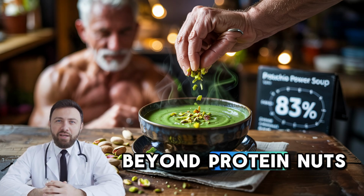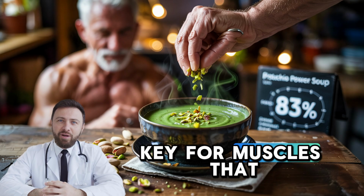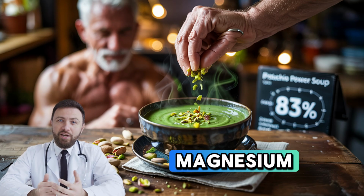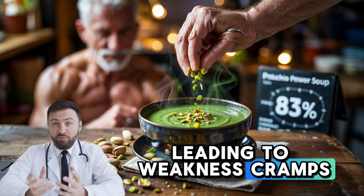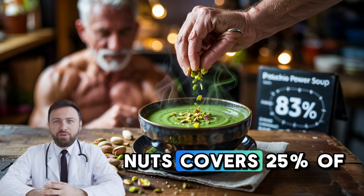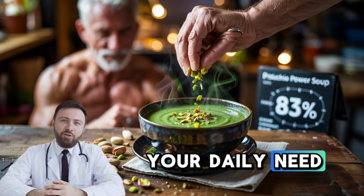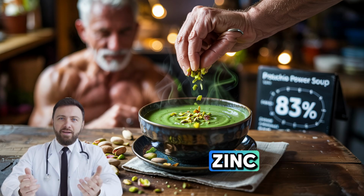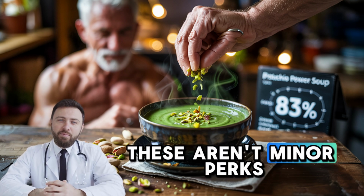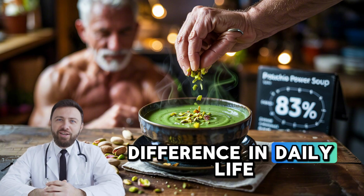Beyond protein, nuts shine with minerals key for muscles that eggs can't touch. Half of seniors lack magnesium, leading to weakness, cramps, poor recovery. 1 ounce of Brazil nuts covers 25% of your daily need. Cashews top nuts for zinc, needed for muscle building and immunity. These aren't minor perks, they make a real difference in daily life.